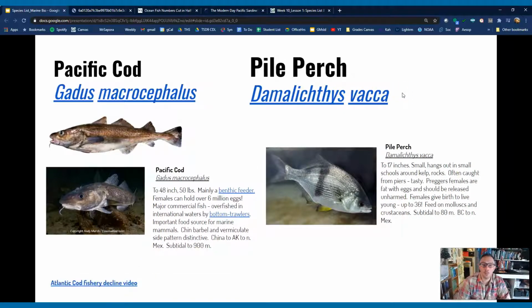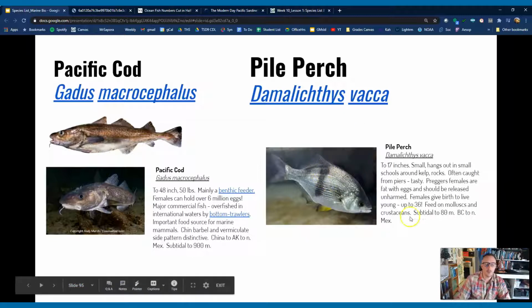Okay, pile perch is a tiny fish that you see around here in the bays and along jetties and things like that. In your kelp forest is where you would find them as well. But you'll see these off the Garibaldi Pier. If you've ever gone fishing off the Garibaldi Pier, you will pull up a lot of these little pile perch. And they have this little side stripe on them as well.